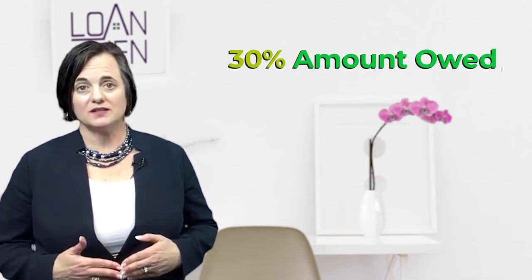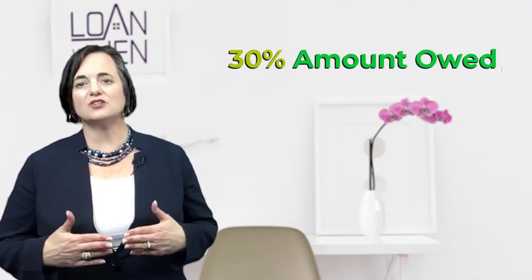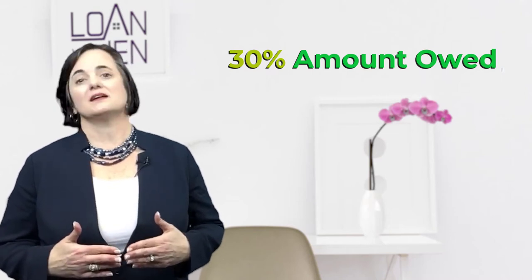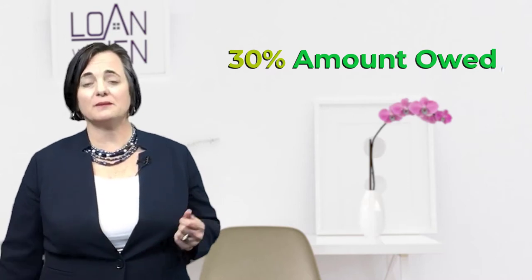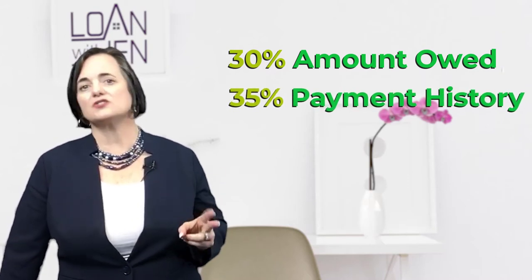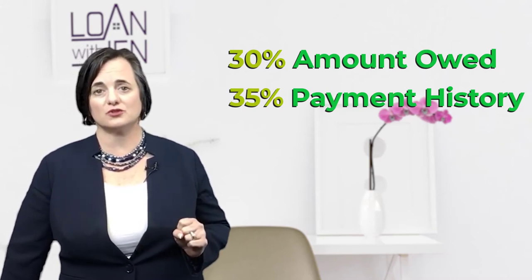30% of your score is the amount that you owe. Okay, so that's super important about percent utilization. That's a large chunk. That's one third is the amount that you owe. The other third is your payment history. So between those two, your payment history and amount that you owe, that's 65%. That's two thirds of your score.